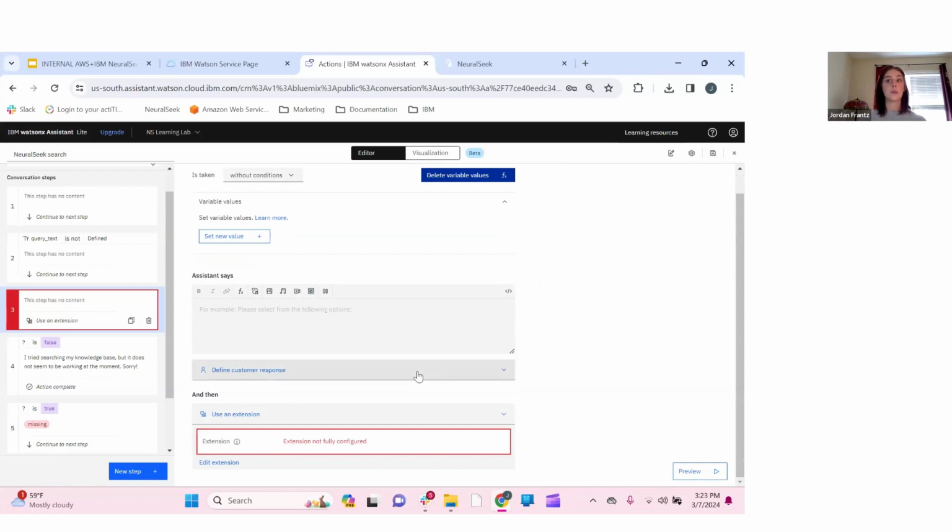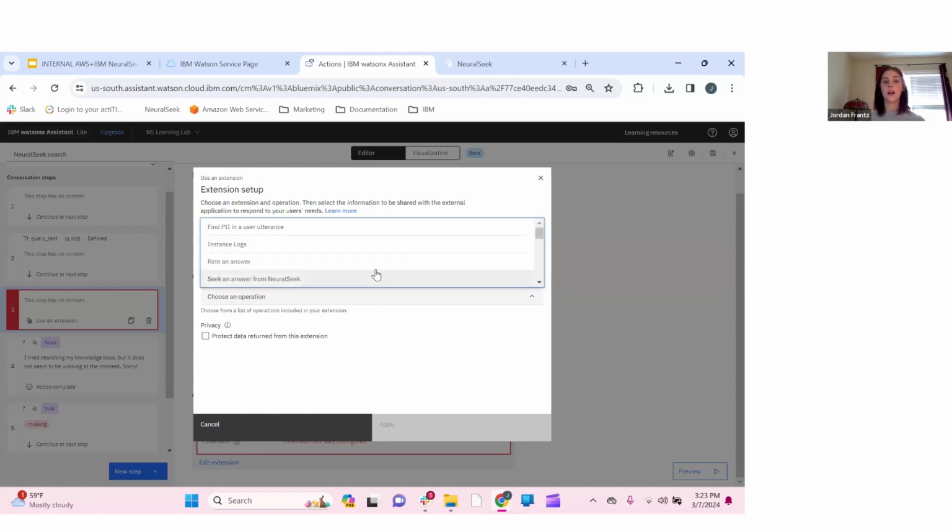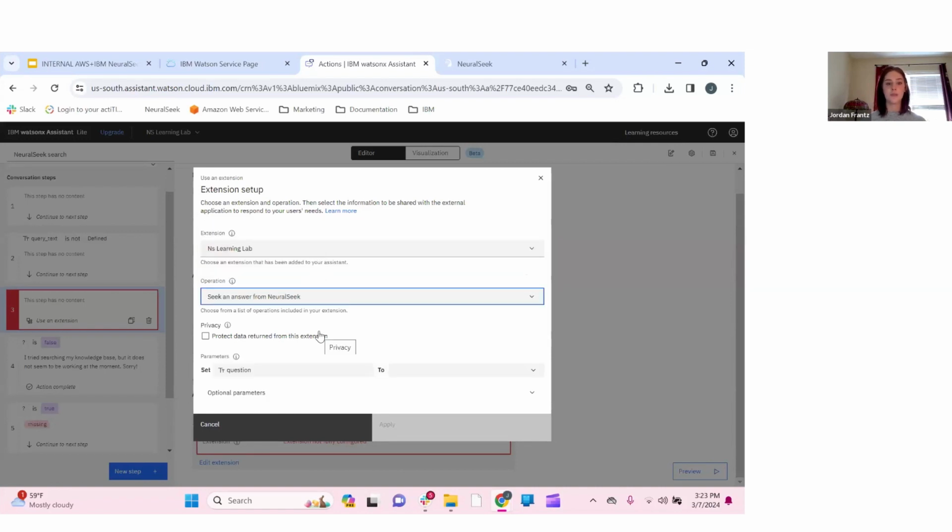And our next edit will be configuring the extension. So down here at the very bottom under And Then, we're going to click Edit Extension. And we can see we're missing our extension here. So from the menu, I'm going to select that extension we just created and named as NeuralSeek Learning Lab. Perfect. Under operation, we offer tons of settings, different API calls, different custom integrations that we can explore. But for the purpose of the lab, we want to choose Seek and Answer from NeuralSeek. So I'm going to select that option.